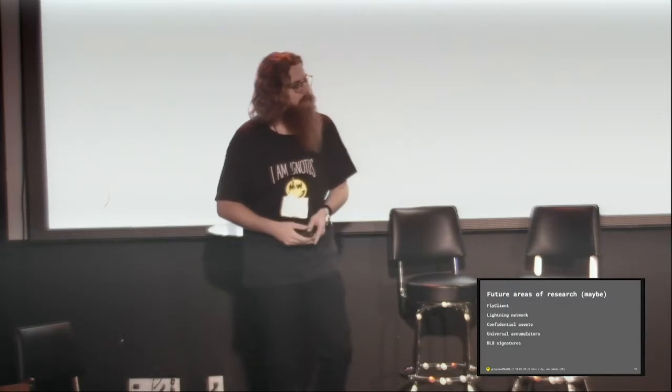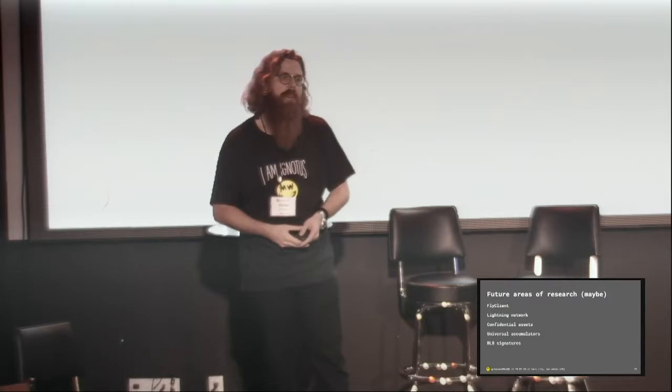Some future areas of research maybe that we're kind of interested in is Fly Client, enables a very light client. The Lightning Network is possible, confidential assets is possible. I think Benedict is speaking about accumulators later today. And there's also BLS signatures. We don't really know. We kind of want to be exploring these further as we go along.